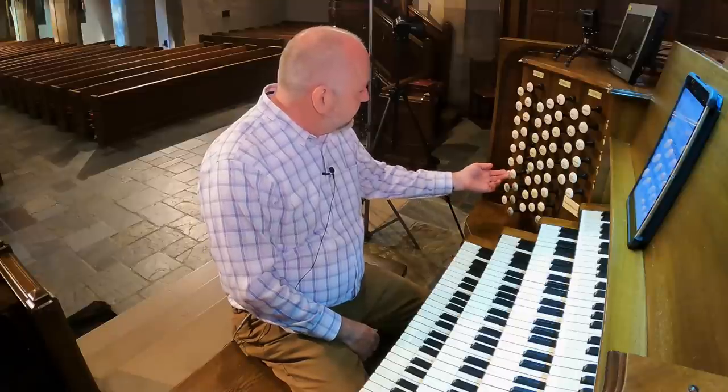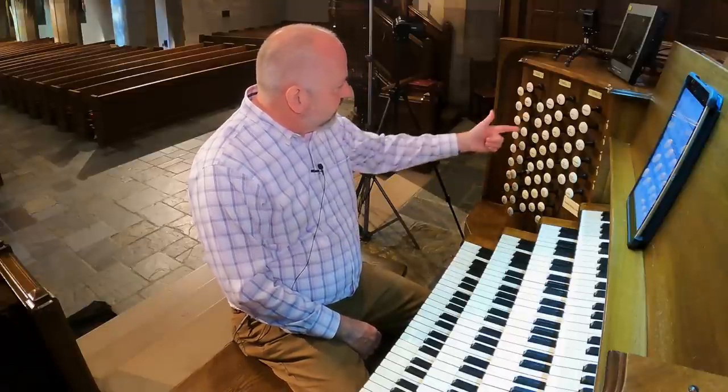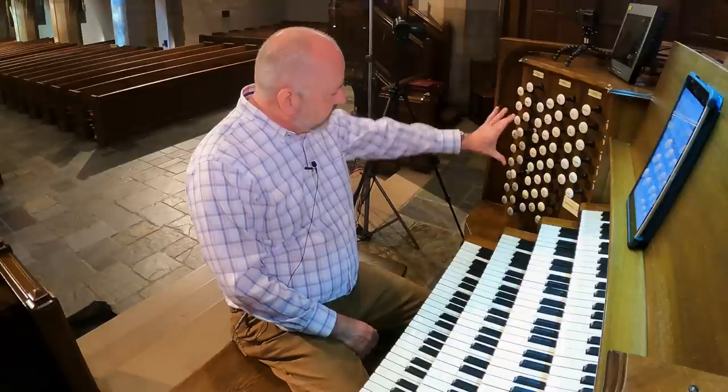And that's a sound you just don't hear much. How great to have that cutting edge down so low. It's kind of lovely. The Lieblichgedeckt is borrowed from the swell, the Bourdon 16-foot, as is a Stillgedeckt, which is duplex there.